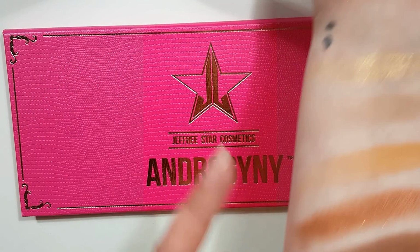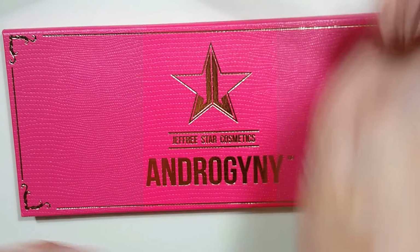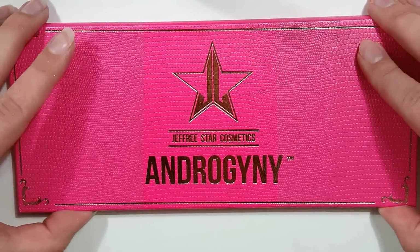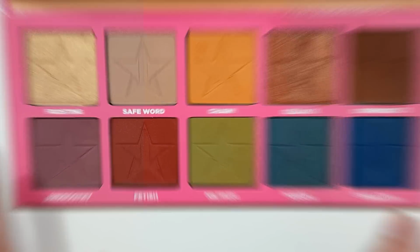Things like Frosting and, what's this one, Dejavu, I think, and Dominatrix are absolutely perfect shadows. I couldn't ask for anything better. There was like no fallout with any of these shades, which honestly, zero fallout is crazy to me.